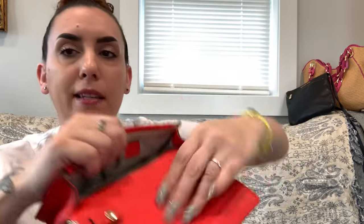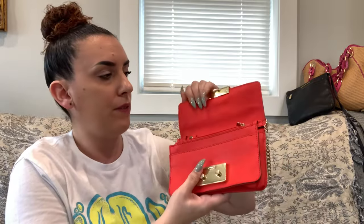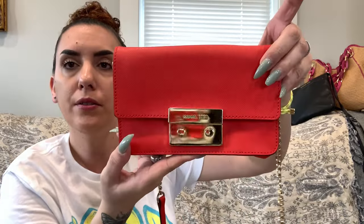And then the main section of the bag, this is a Michael by Michael Kors. You have some card slots. My big old phone does fit. Again, if you want a better fit, if you have a pop socket, I would take that off. But it does fit. Michael by Michael Kors. A little bit of scratching on the front, nothing serious. Two marks on the back there. Orange red Saffiano leather. Michael by Michael Kors. And we're gonna do this one for $45.